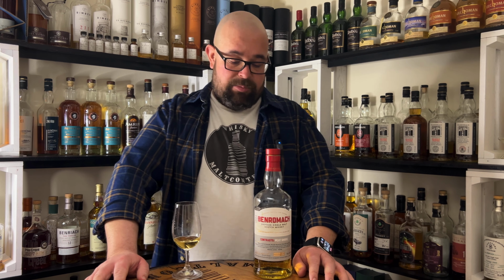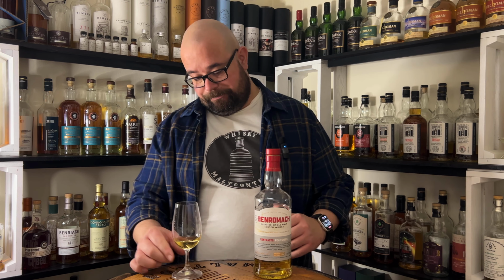So they want to recreate the whiskey as it was in the early days at Benromach distillery, and this is one of the heavily peated editions. It shows the beautiful character when you combine Speyside character whiskey with the smokiness. So let's go for it.